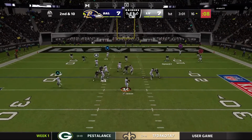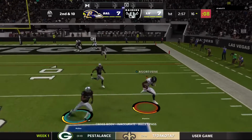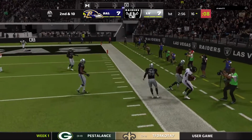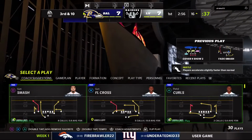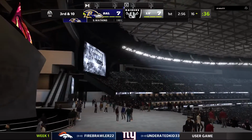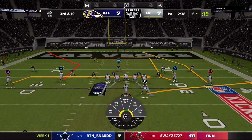From the gun, Jackson. Flush to his right. Looking right side, and that's complete to Watkins. That helps the completion percentage, but not much else, and now it's 3rd and 10. A little risky there when you roll out of that pocket right like he did. You complete the pass, but you don't get anything out of it.